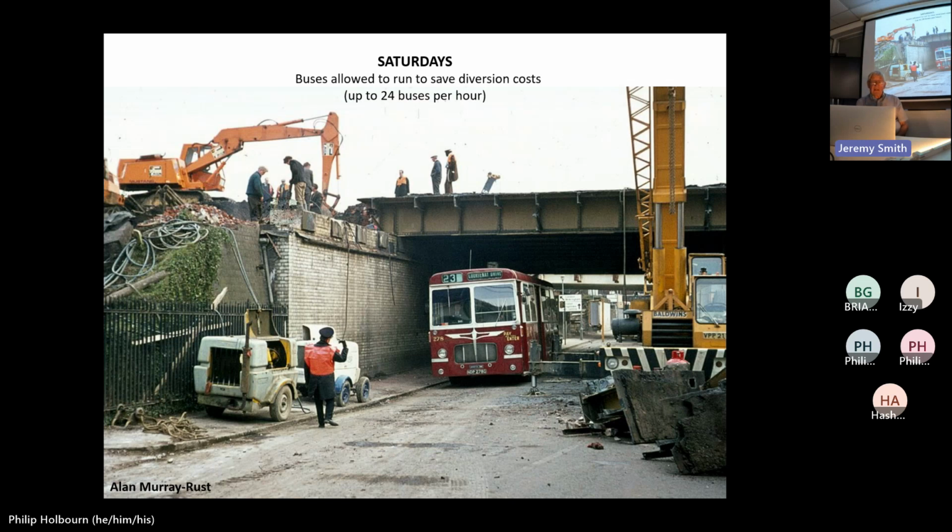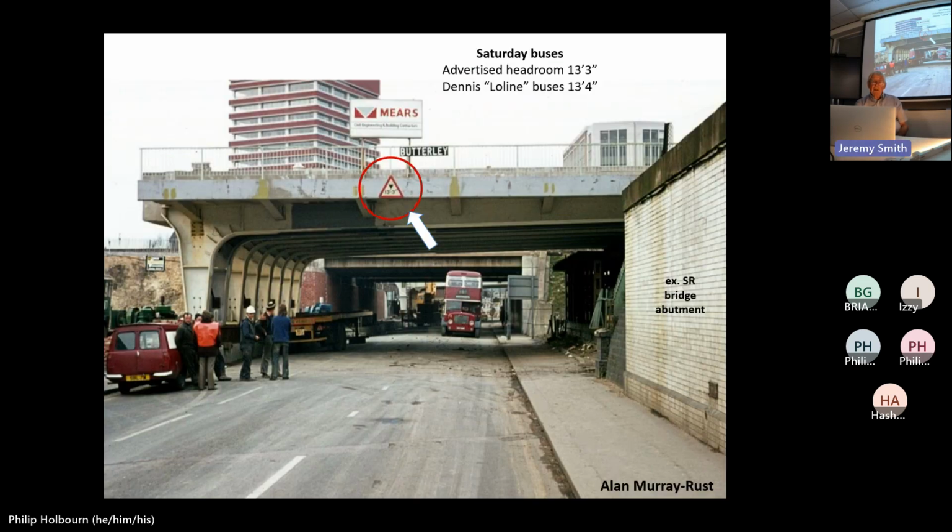So again, Reading Corporation buses, they were very cooperative, and I don't know how many buses we passed over the bridge whilst we were doing all this work, even double deckers. These were special low-lying buses. They were cut-down buses because of the low bridges. But the strange thing was that the advertised headroom was an inch less than the actual height of the buses. But they got through there somehow.